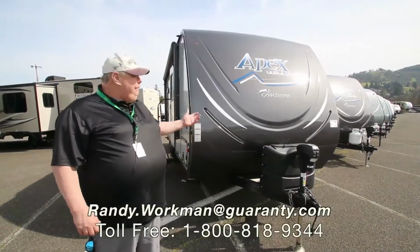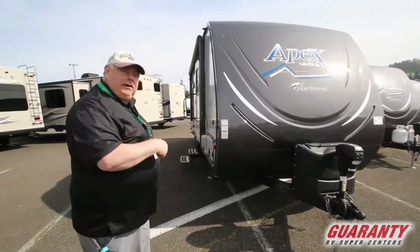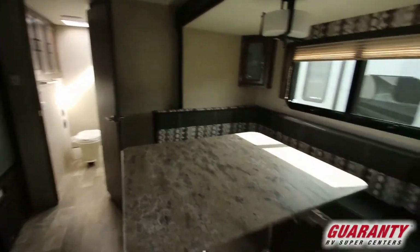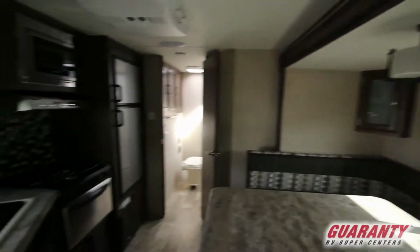Today I'm going to show you an Apex 215 RBK. Let's go on and look inside. Double entry steps, walks into a nice deep slide out. The big wraparound horseshoe dinette seems to be popular these days. Makes a big bed area, also can seat 6 people pretty comfortably.